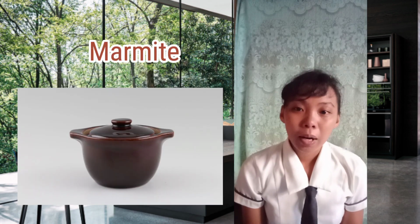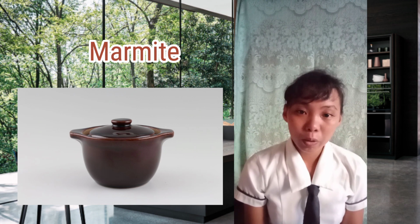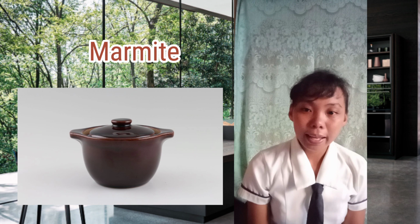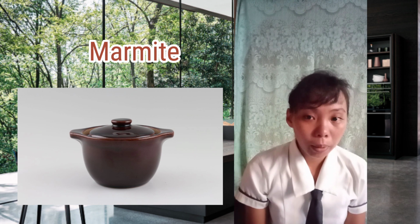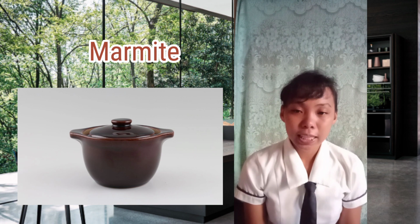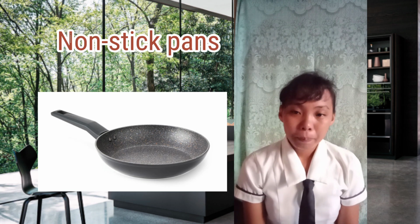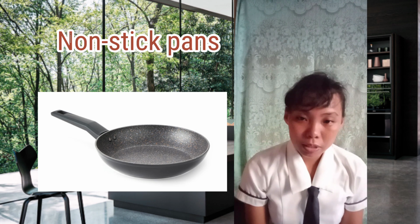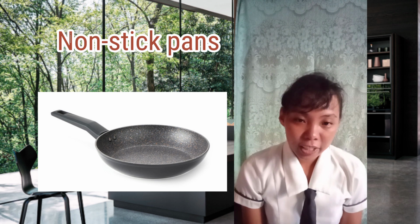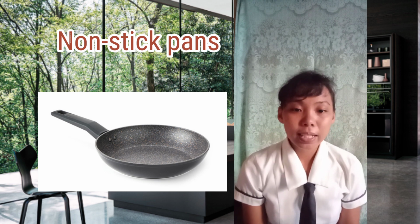Number 7. Marmite. A special metal or earthenware pot with a lid and handles used for long, slow cooking, usually 8 to 12 ounces in capacity. And non-stick pans. Pans known by various brand names like Teflon and Silverstone with a very slippery finish, but one that requires a lot of care because it is easily scratched.